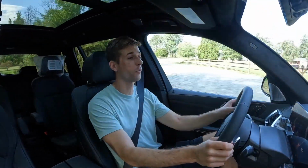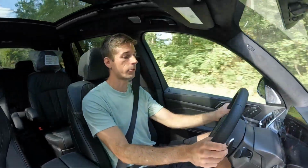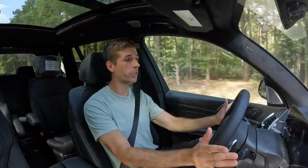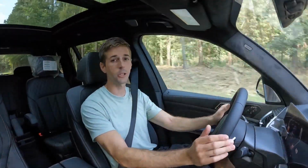And we have a pretty much fully loaded M60i, so it drives that price tag up. For that price though, I think this is a really good option to go with. When you compare it to even a Cadillac Escalade, which is a 3-row, might be a little bit bigger for that 3rd row or the space behind it, but you're not going to have the same performance.